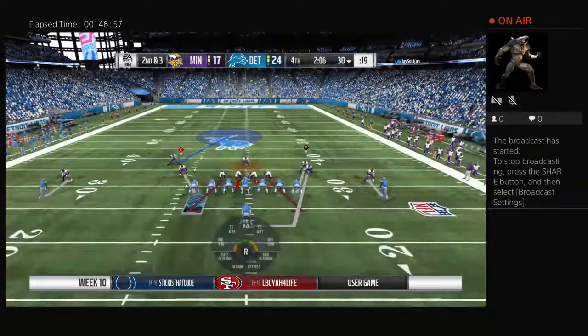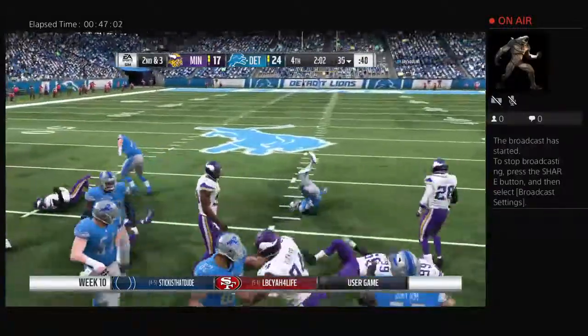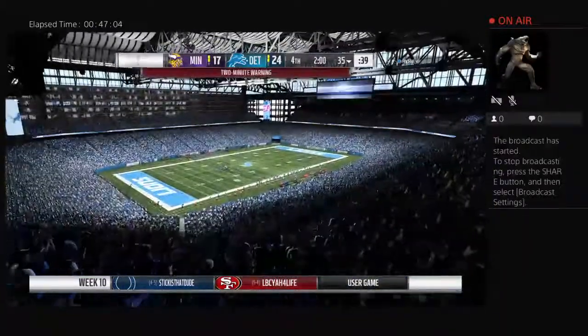And they'll go ground game here with a tailback. They get 5 out of that one, and it moves the chains.